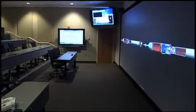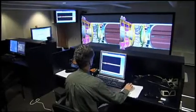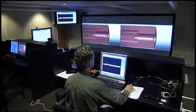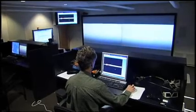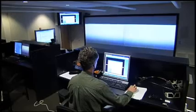We have 2 plasma displays, and then really the center point of this room is our projection wall. We have an 8 by 20 foot screen with dual projectors behind it. These projectors can display either 2 separate images or 1 contiguous image to be able to collaborate. We also have the ability for various folks within the room to switch and display their data on any of these displays.